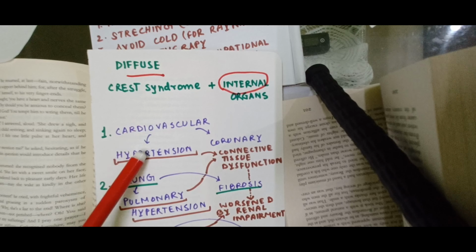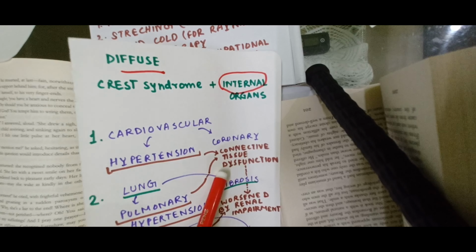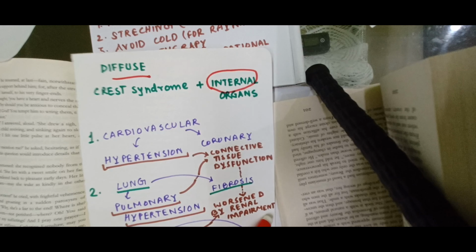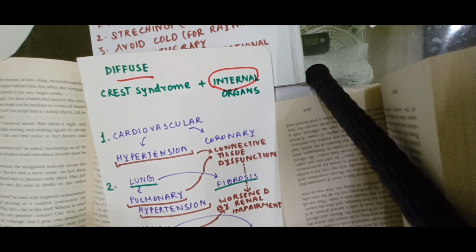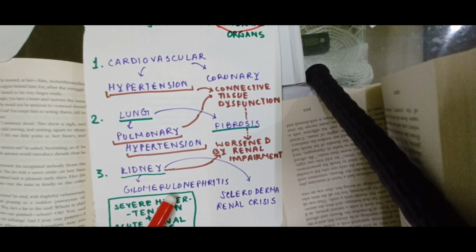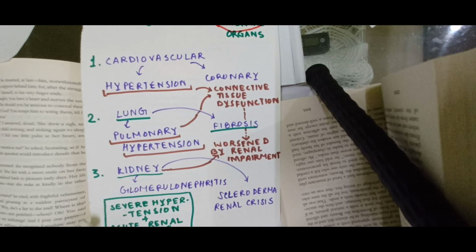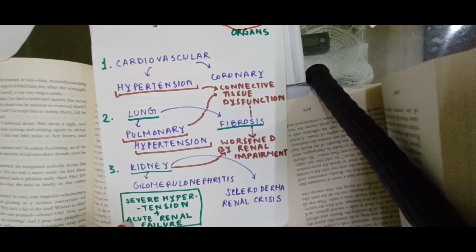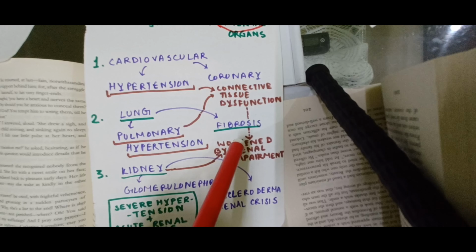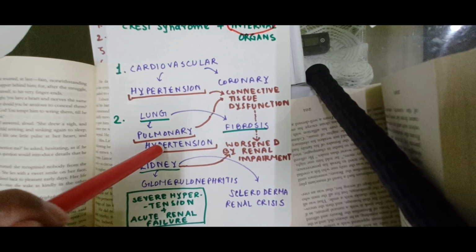The cardiovascular hypertension and the pulmonary hypertension come from connective tissue dysfunction, and it gets worsened by renal impairment, which is the kidney, of course. And the kidney can be affected in the form of glomerulonephritis or scleroderma crisis. Severe hypertension and acute renal failure cause damage in the kidney, and it also worsens the connective tissue dysfunction in hypertension and pulmonary hypertension.